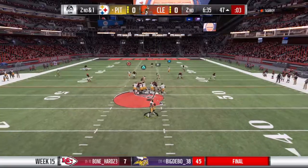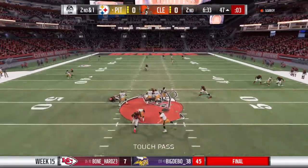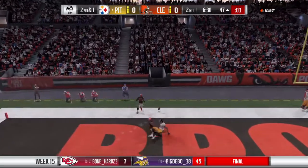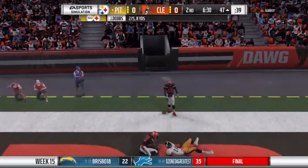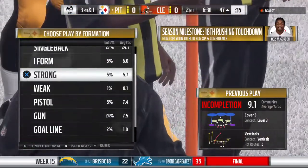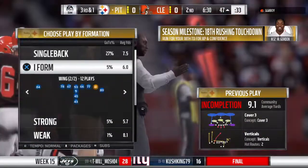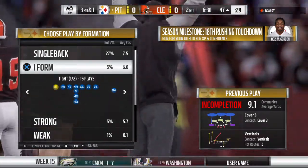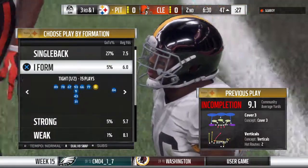On 2nd down, Dobbs. He's going to air one out. And the hit jarred it loose. It's incomplete. I know you felt like saying touchdown there, didn't you, partner? That looked like a sure 6 points, but the contact jarred it free. Got his hands on it, could not hold on through the end of the play.